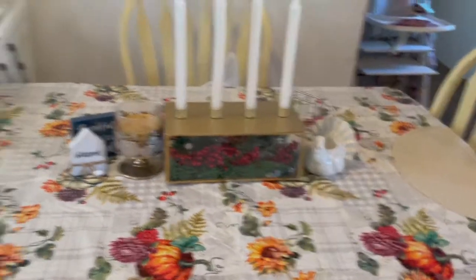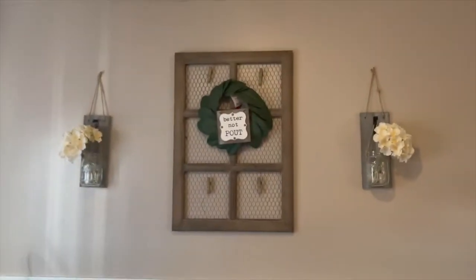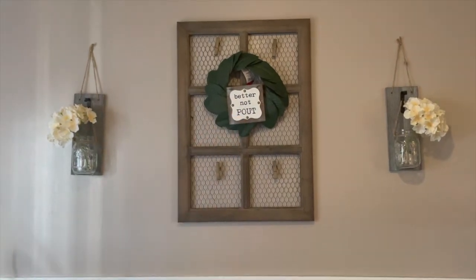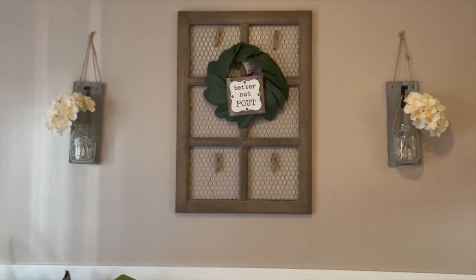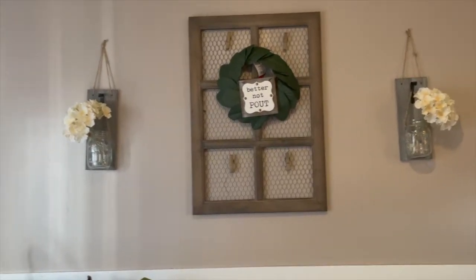So I also have this area above the dining room that I want to put some Christmas picks in just to make it a little bit more festive and maybe add a little bit more Christmas colors. That little Better Not Pout sign is actually an ornament, but I like it up here a lot better. And then I have a Christmas countdown that I'm thinking about putting in this corner over here.